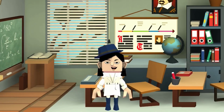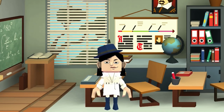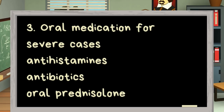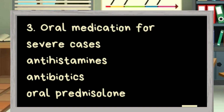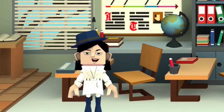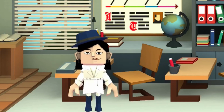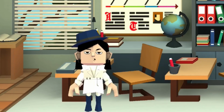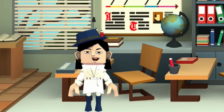The third category of medications would be prednisolone. Now, prednisolone is reserved for those with severe eczema and is essential when the inflammation cannot be controlled with just the creams alone. You have to realize that even if you are dispensed oral prednisolone, you have to ensure that you continue to apply all the creams because your prednisolone will have to be stopped, usually within 2 weeks. And at that time, if you haven't been regular with your skincare regimen, your eczema will flare up again.